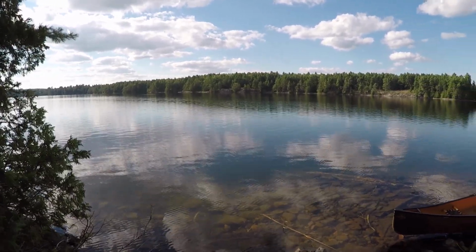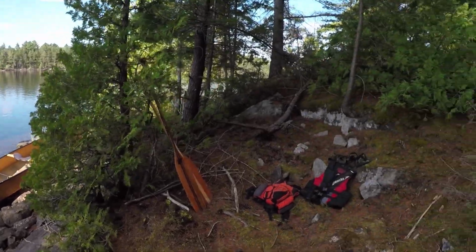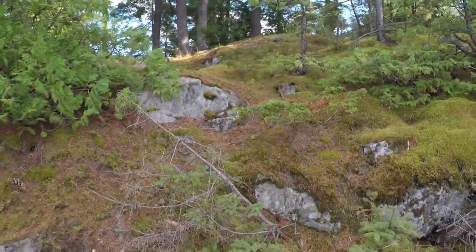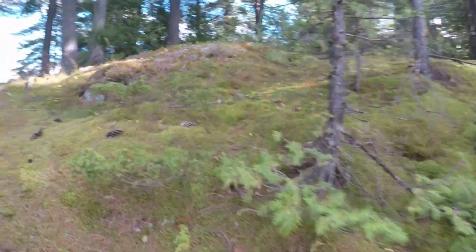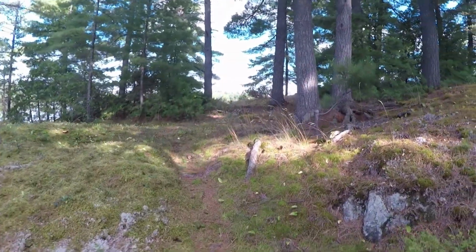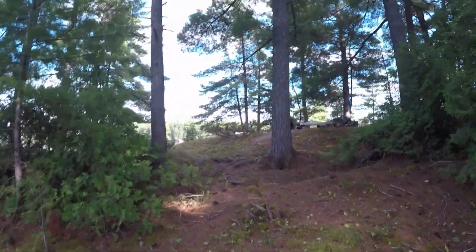This is camp for night 4 here on Bassoon Lake. Got the canoe pulled out of the water, some of our stuff spread out on this very thick and lush moss. Fire pit's up top here. It's been a beautiful day. The weather's been great.